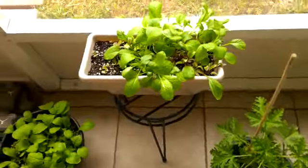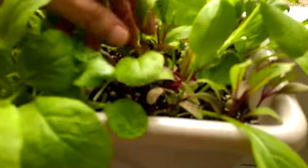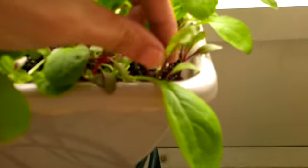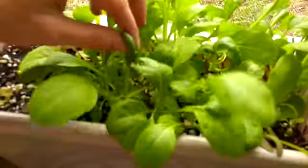My salad, this is that mesclun mix, getting nice and big. Look at these pretty purple leaves. This is a true set of leaves that they have. So that's the first set they popped out, and then this is the true set of lettuce leaves. And we're going to start getting nice lettuce. They're so pretty. I love these red ones. And then these are the green ones. Look how big they are.